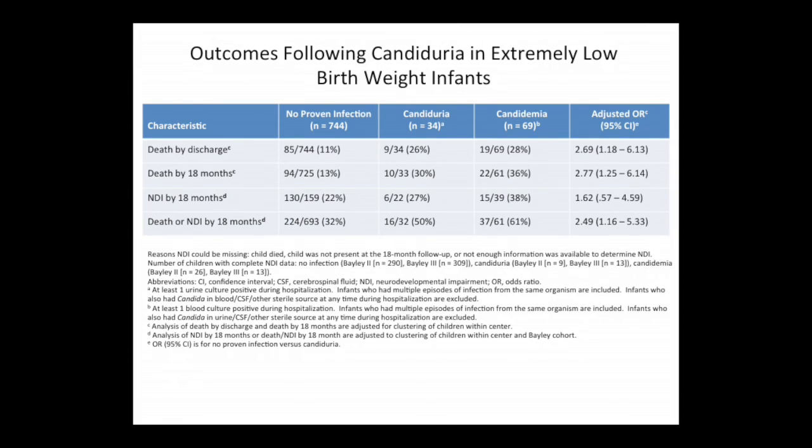This was also a very interesting study that I want to mention, looking at babies with candiduria and no candidemia. And what this study suggested is that the presence of Candida in the urine in neonates is just as bad as candidemia. This is no infection, candiduria, candidemia. And you see death at discharge was very similar in the candiduria and candidemia groups compared to the no proven infection group. Death by 18 months was similar.